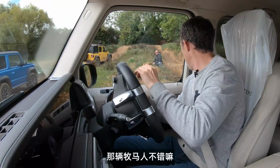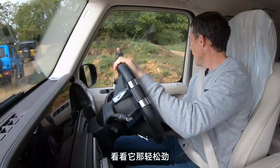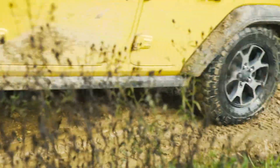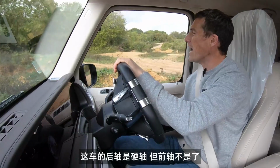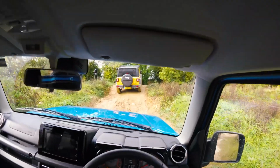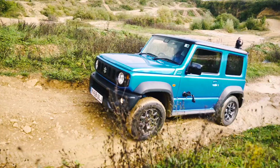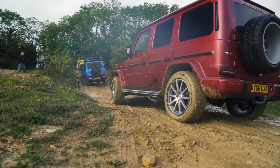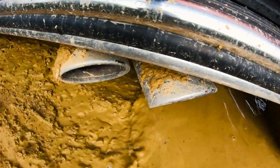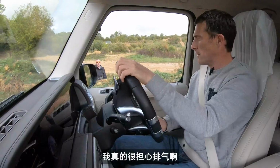That Jeep is doing a good job up there, no problem. Look at it go. Both those cars in front of me have rigid axles. This does at the back, but not the front anymore. Oh, Jimny, bit of a traction issue. Oh, I'm really worried. I'm really worried about this exhaust.